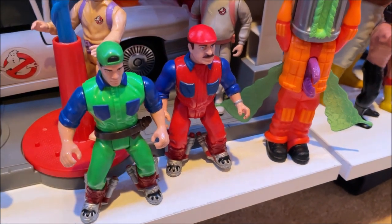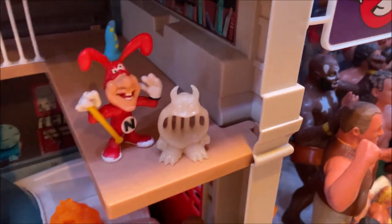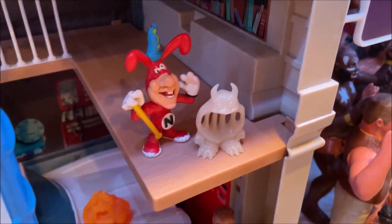We got Mario and Luigi from the Super Mario Brothers movie. And of course, the firehouse. Got the sign there. I've got Noid hanging out there. The glow-in-the-dark ghost.